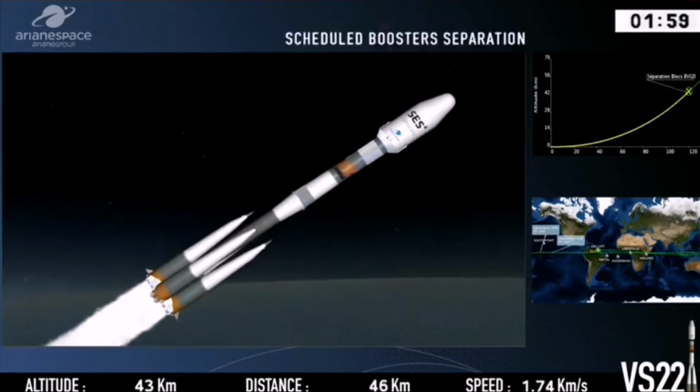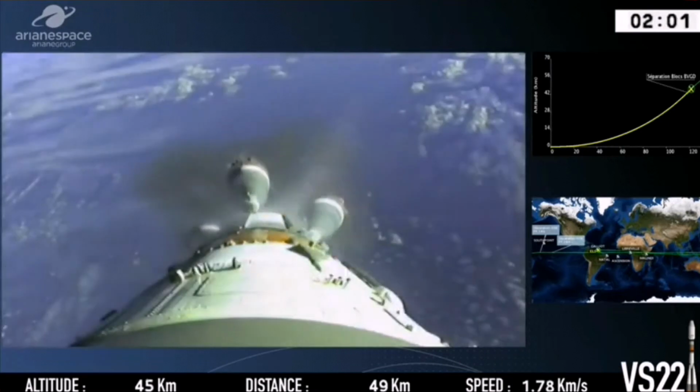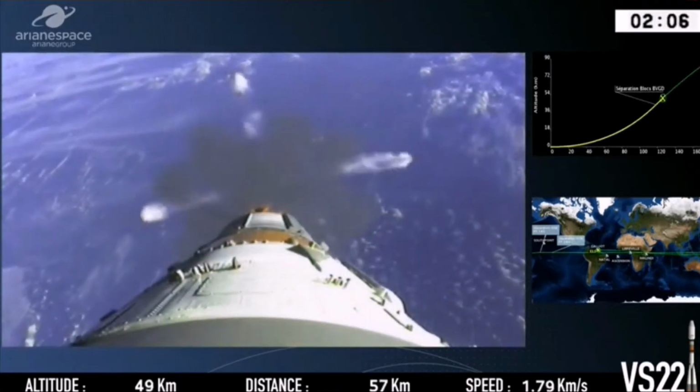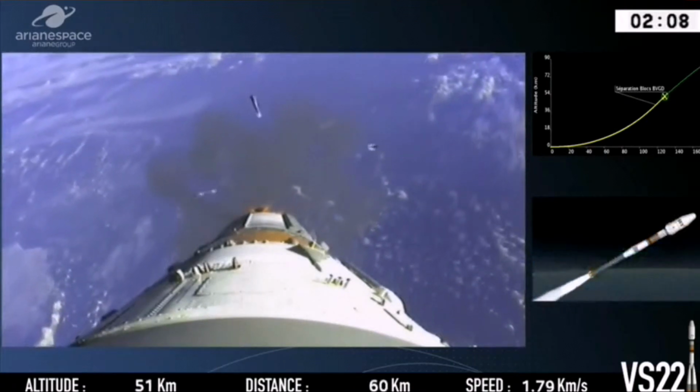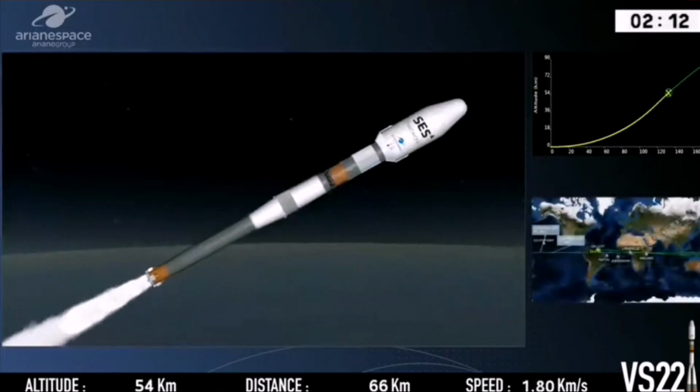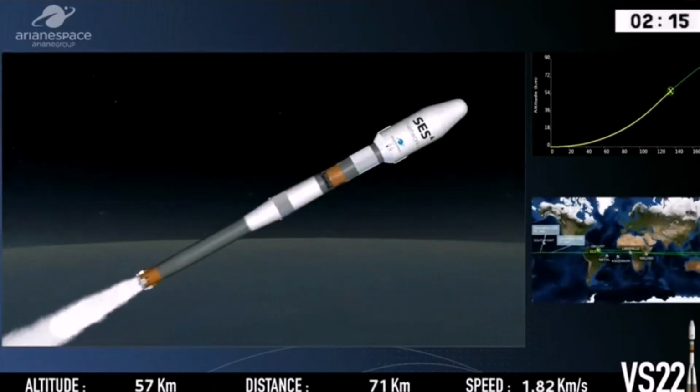This is the scheduled moment for the boosters to be jettisoned. And that's what it looks like up there. Cameras on a previous launch. See how they twist and turn. That's all planned. Séparation des boosters. And that's been confirmed. We have separated our boosters.